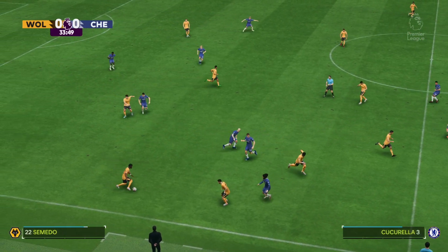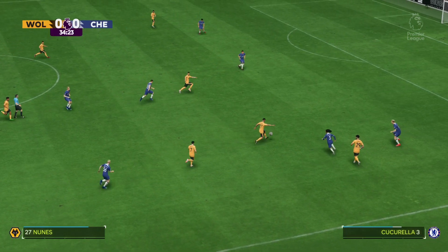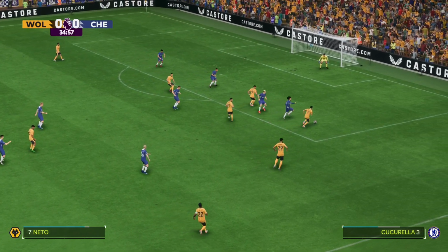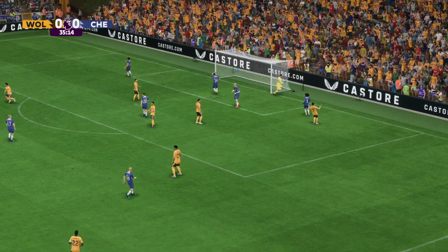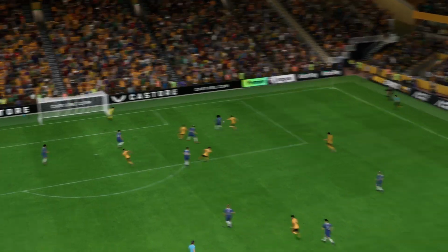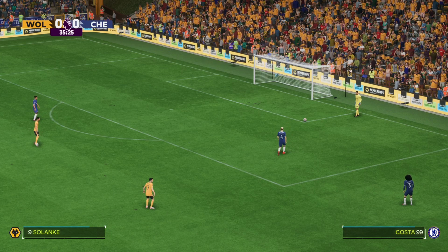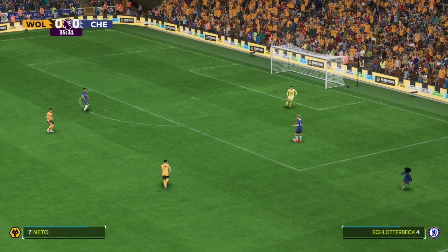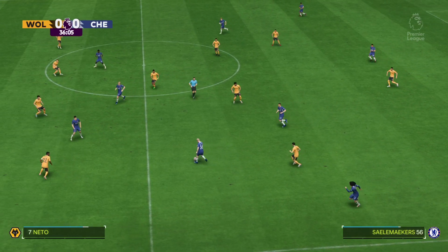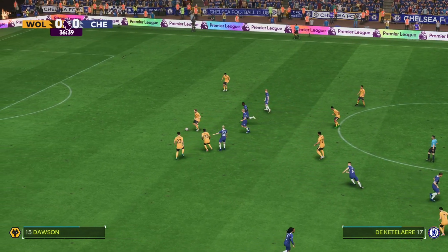Neto. Good passing, not looking to force it just yet. Over the bar, goal kick. Salamakers. Sanchez. Ball taken away from them.